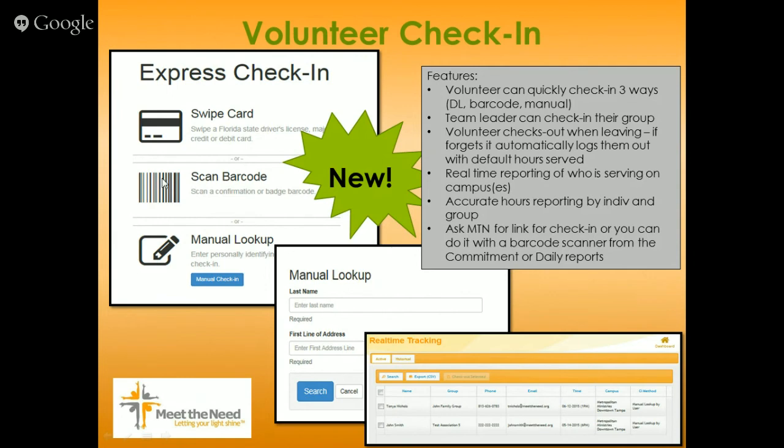You'll have to have a barcode scanner, or you have to have a swipe card, and we'll give you that information when we go live, what the hardware is you need for that. But you can have them check in one or all of these three ways, and then the system will track what time they checked in, and if they check out, it'll track what time they checked out and record the actual time served so that the hours being recorded are more accurate.